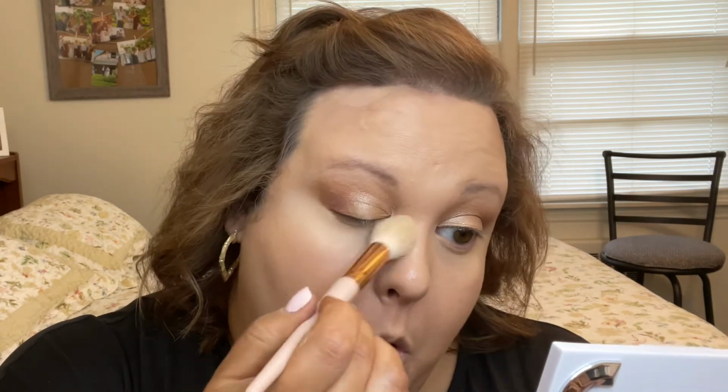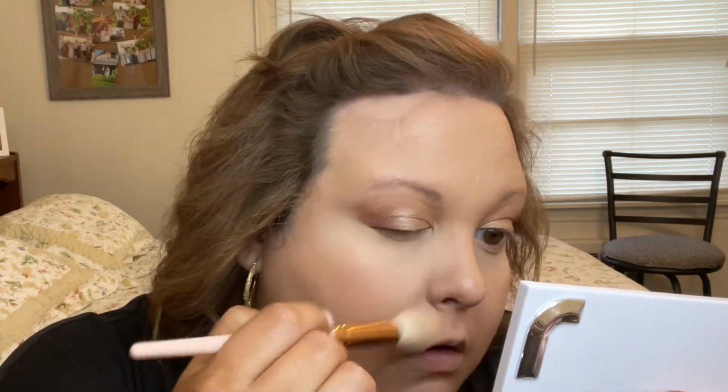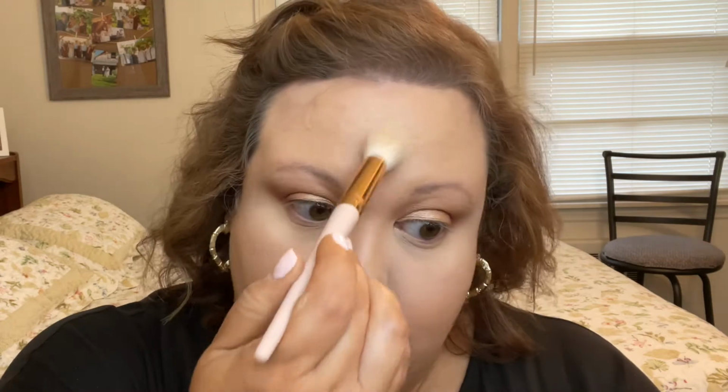Now this product, it's okay. I don't really have too much bad to say about it. I might need a little bit deeper today, so it doesn't look stark white. One thing I have come to realize about this and I didn't do it today on purpose. It looks better if I set my whole face, like even my under eyes, and then go in with this to brighten, which is stupid, like using 2 products, but that's what just looks best.